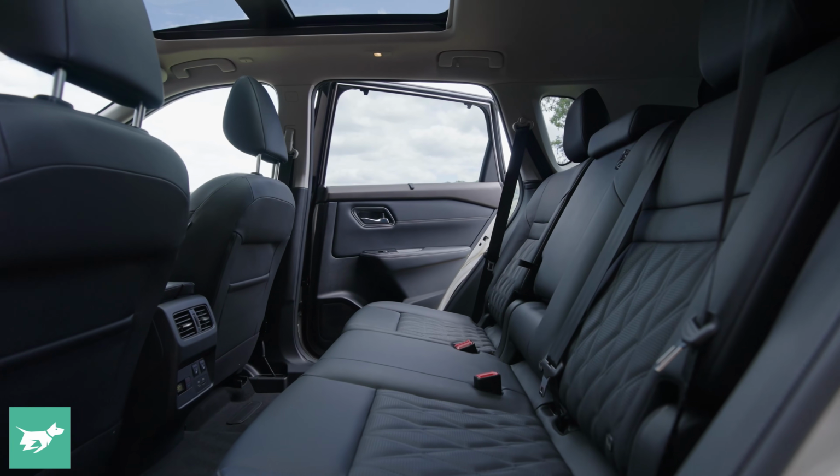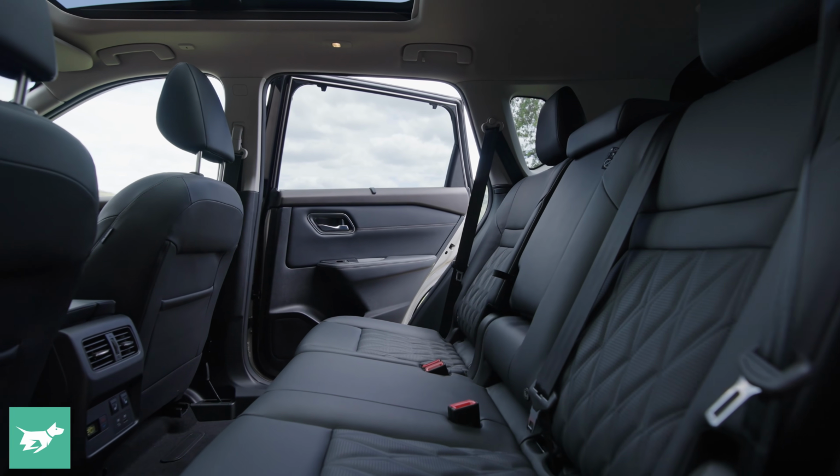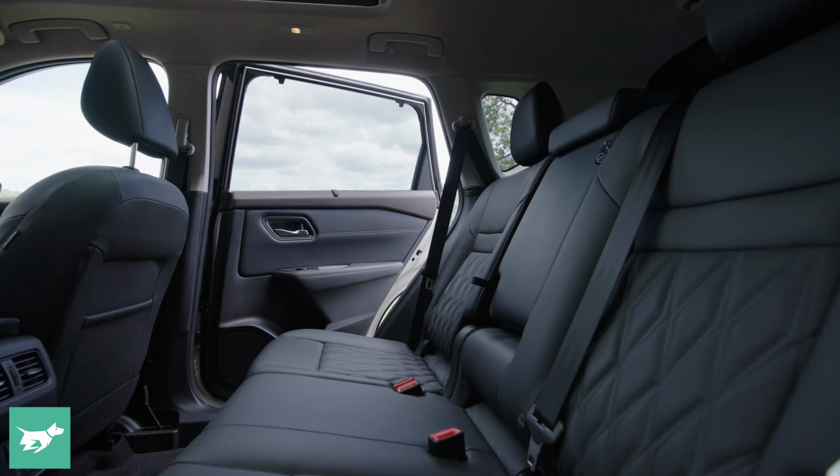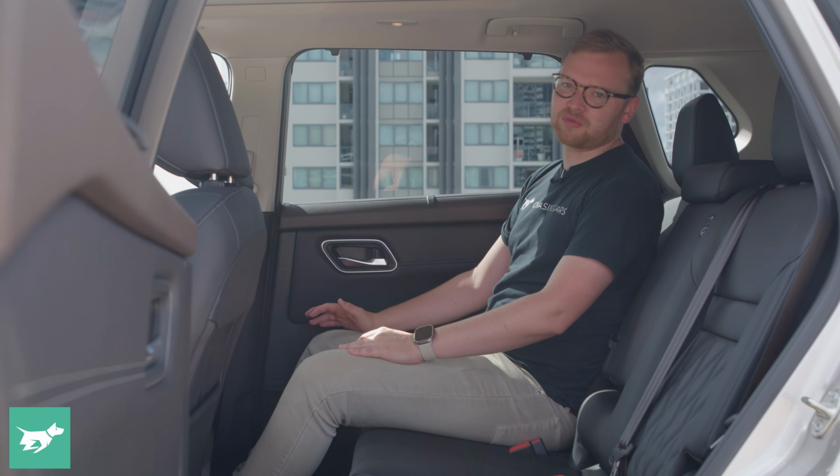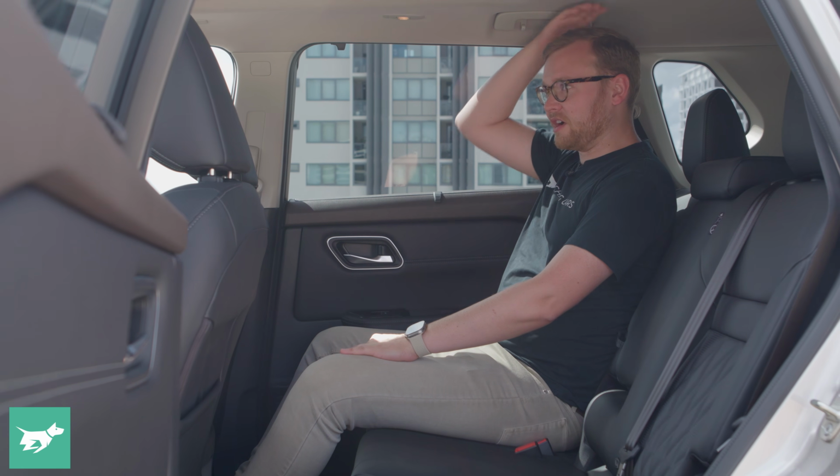Now, when we get this car back to the Chasing Cars test track in Sydney, we'll fit our child's seats, we'll do it all properly and really give this car a test. But it's clear from where I'm sitting here, there's plenty of room in the second row. Now, I'm 6 foot, I have enough headroom.